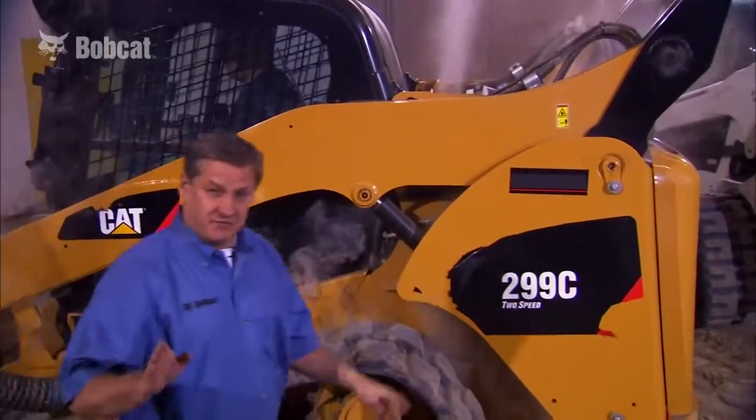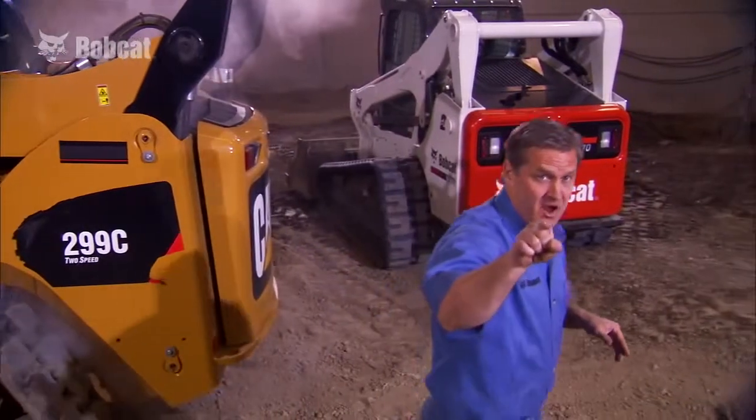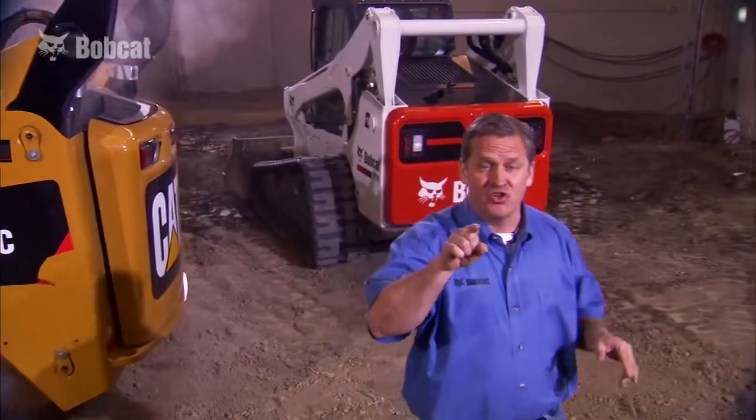These cooling systems might look the same, but what a difference. Better cooling equals a quieter, more efficient machine. That maximizes your uptime and extends your engine life. The patented Bobcat design gives you the best cooling protection, a smart fan, and superior airflow. Smarter cooling is undeniably a Bobcat advantage.